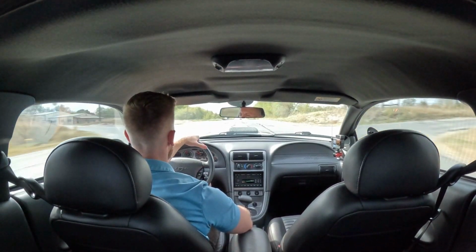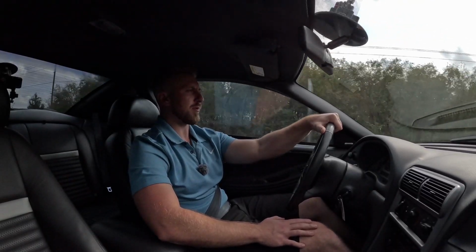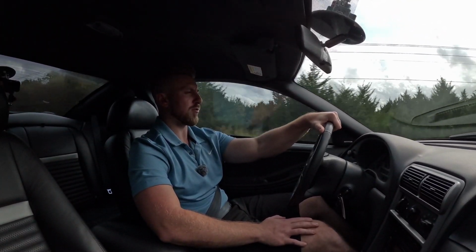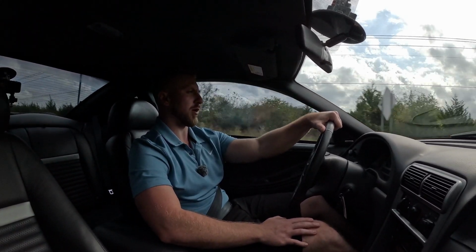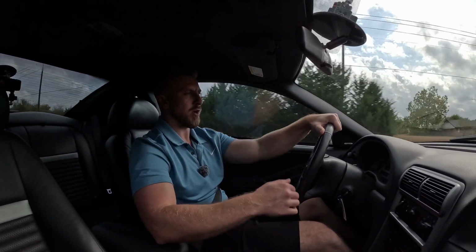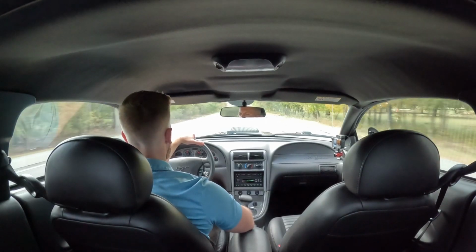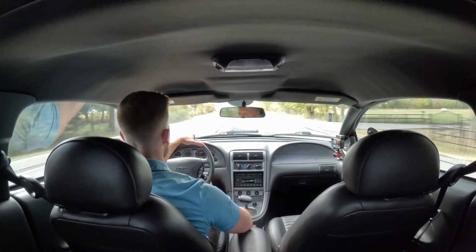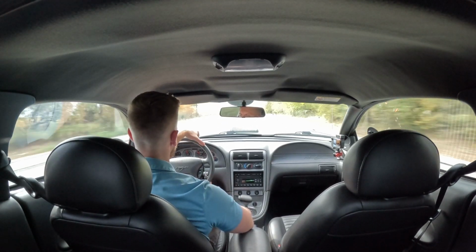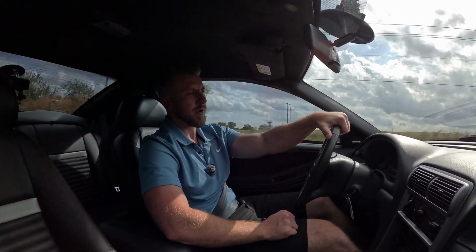Other modifications, it has aftermarket mufflers on it. It's got subframe connectors, aftermarket gears, different axles. They did an aftermarket rear differential cover on it. We do actually have the original rear end parts that'll go with the car. And the only other modification it has is the Mach 1 Mimic rear wheels that are 17 by 10 instead of the factory 17 by 8s. And we have the original rear wheels that will go with the car.